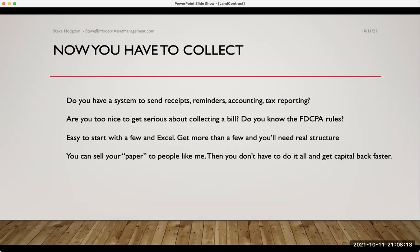So if you were starting out with a handful and then realized that you didn't like this end of the deal, this end of the sale, and what you did like is getting your cash back faster, you can sell those accounts. There's an active market for buying paper, as we call it. We've been a paper buyer for decades, and I've started working in the land space because it seems like there's a real need for helping small operators get some cash flow so they can become mid-size or big operators. And so we're here to help you do that.